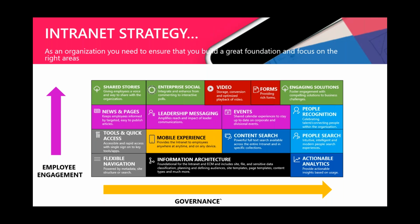And then, of course, if you just have a smaller intranet or you've had maturity in your intranet, that means from a governance point of view, some of the tenets that you have from a foundational point of view, you have in place today. So from a flexible navigation perspective, your navigation today is powered by metadata, site structure, and search, which provides a combination of that. You've also got a solid IA that's driven by governance in place today as well. And then you're starting to leverage analytics quite a bit in some of your decision making around where to invest, where to actually invest into building custom software, leveraging products, and improving.